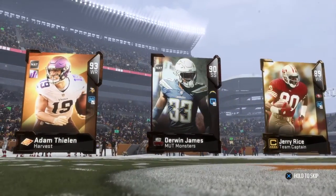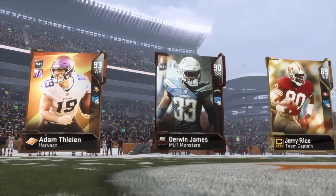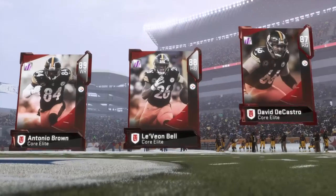I'm Brandon Gaudin. He's Charles Davis. Full disclosure, we both have mittens. We both have coats on up here in the booth.